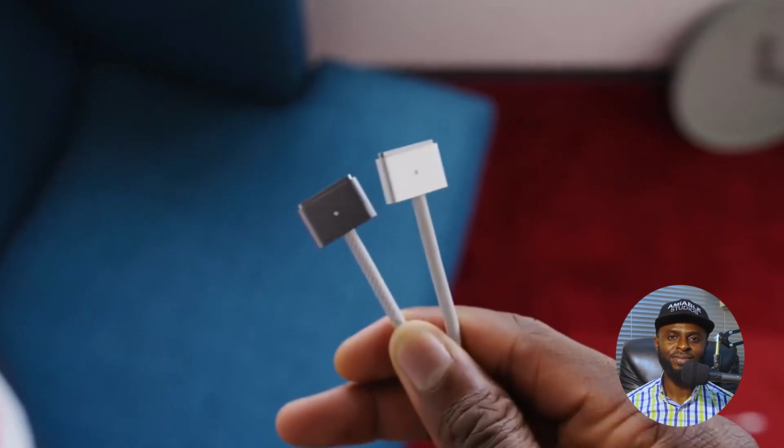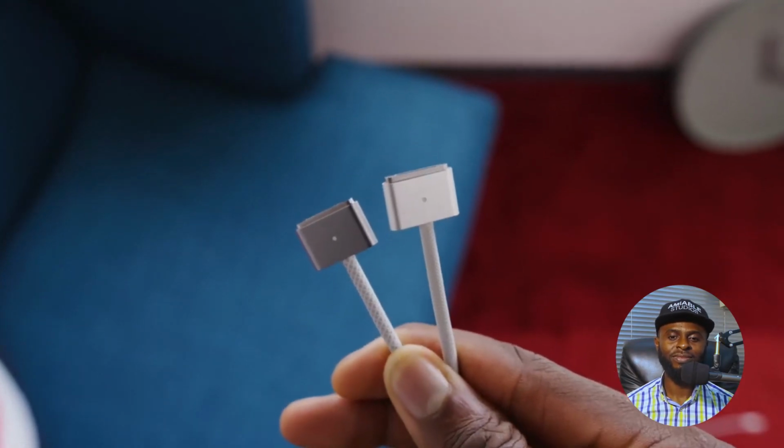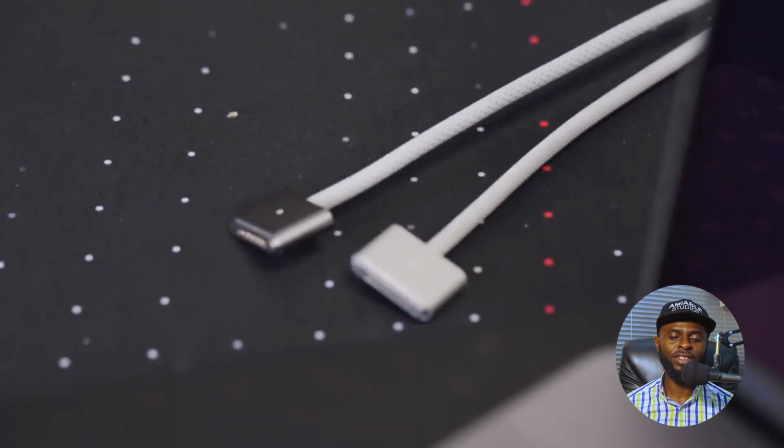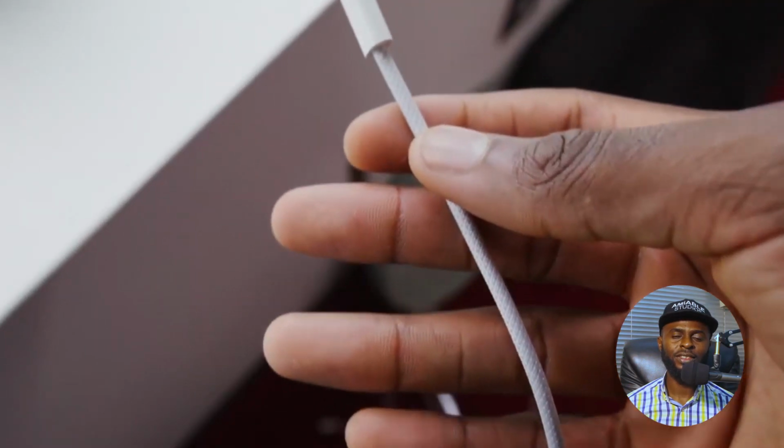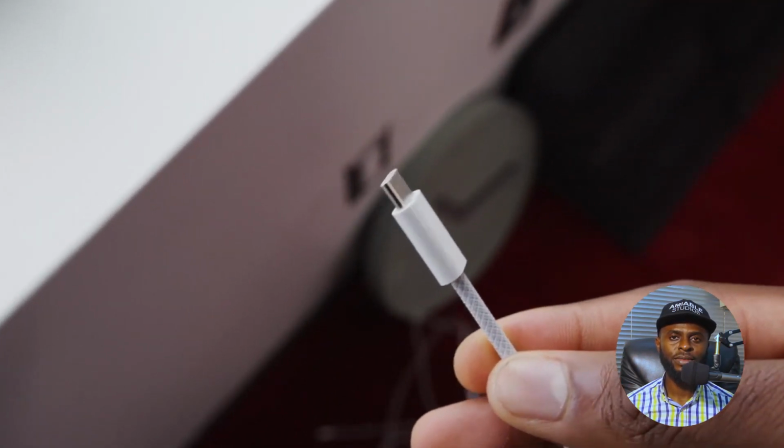Now this is a slight difference since these laptops are really only silver or slightly darker silver, but there you go. It's darker now with the space gray one. It matches, color matching all the way up until the white plastic USB-C nub on the other end.